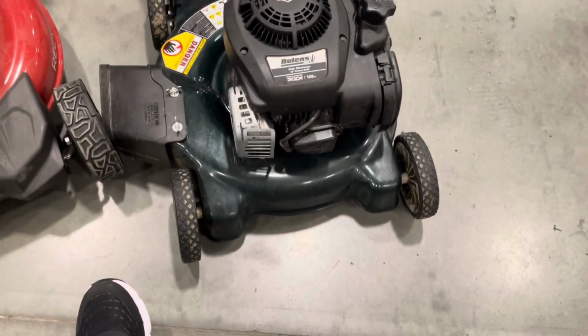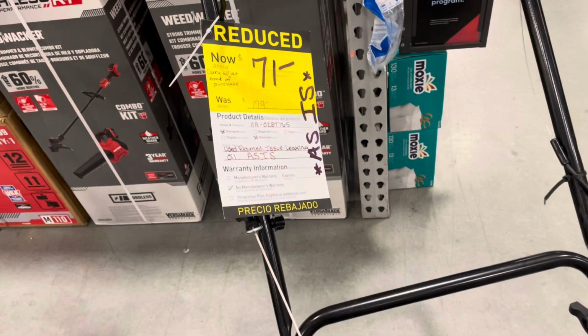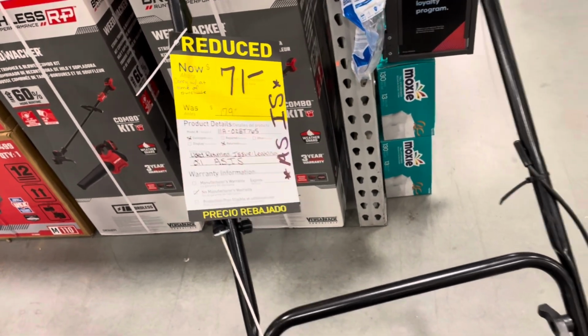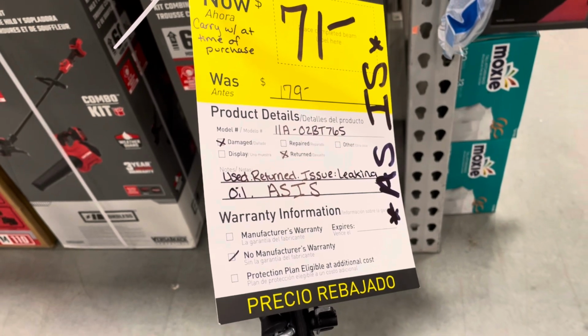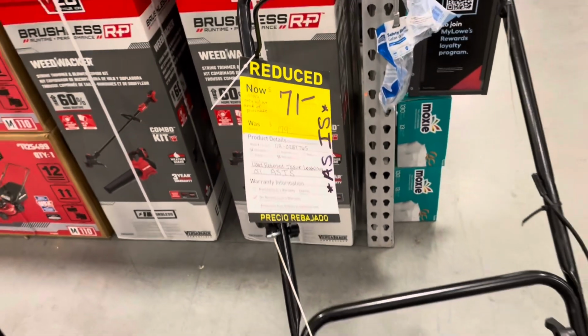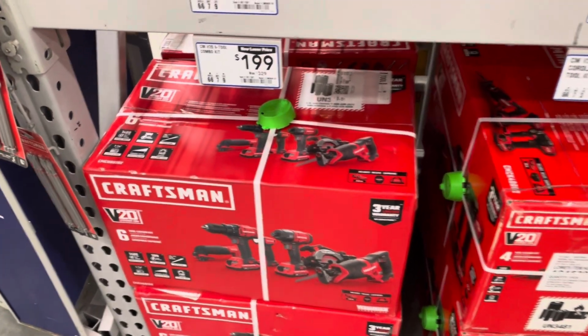Now this one, you can see the mud on the tires. This one has an issue. This one was returned by a customer. It was $179. It's now $71. And it says this used returned issue is leaking oil, and they're saying it's as is. If you like to do DIY stuff, it's probably not too tough of a fix, but something to check out.